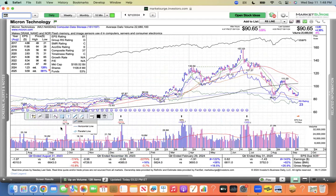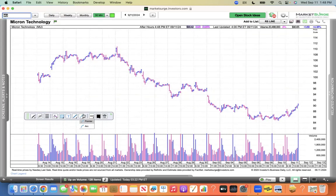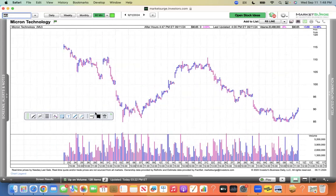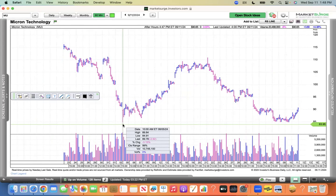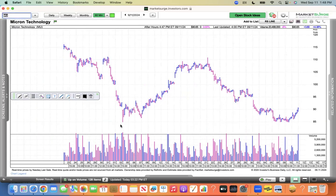Micron is one that's definitely intriguing me. I was very tempted to buy it today below 90 because it's got this 84.91, or essentially 85. It came down and retested that area. If I look at this on a 60-minute chart, it shows how it came down to this low just for a tick, right? Down to 84.91, we'll call it 85. So it came down to 85, kind of retested here. But last Friday and this week, it hit that level again and found support again.